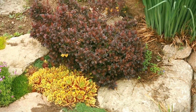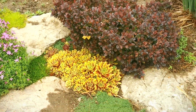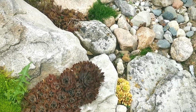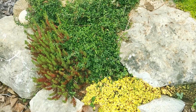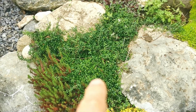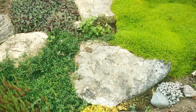And look at this. Isn't that a gorgeous hens and chicks that you've ever seen? Some more hens and chicks. Some sedums. I'm not sure what these guys are. And this here is lemon thyme. And this is actually euonymus. It's a ground cover one, and it's got very small leaves. I really love it. It stays green.